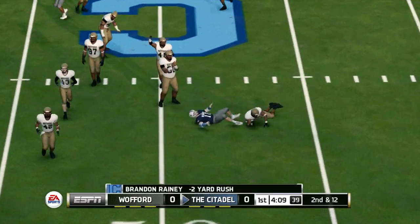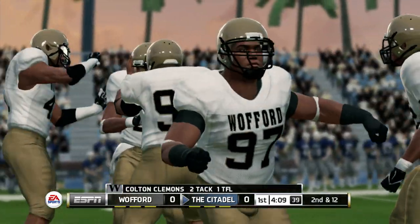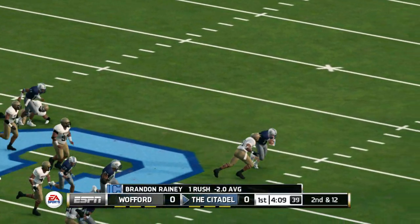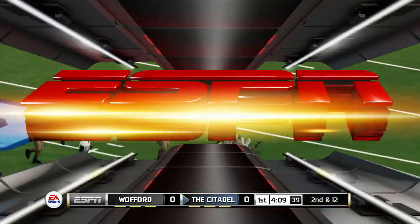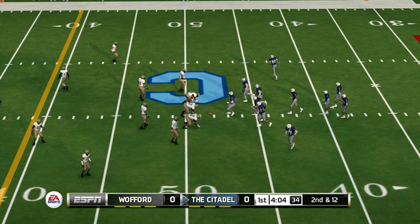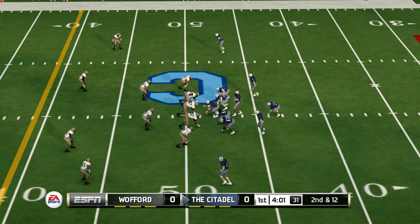He's tackled around the 48-yard line. That's a loss of 2 yards on the play. That'll bring up second and 12. Second and 12 coming up here. Ball on the 48. Hey, check Mike 21. Mike 21.